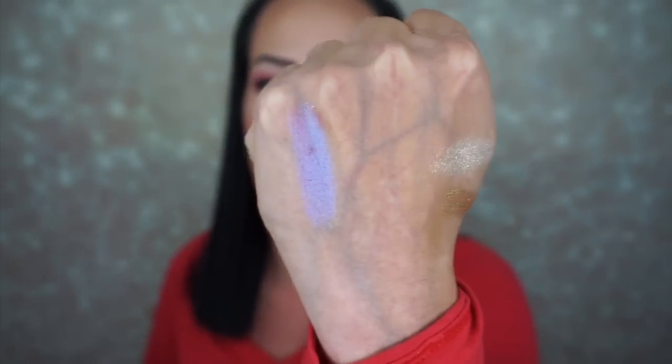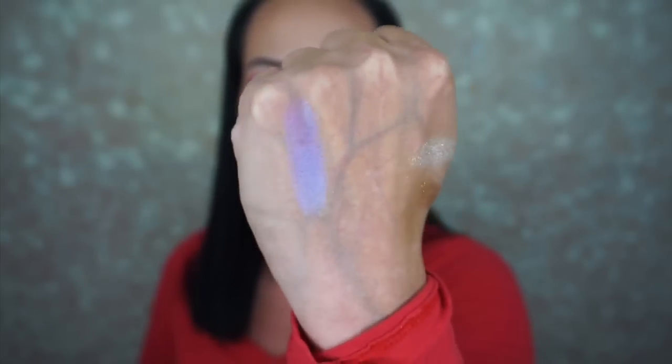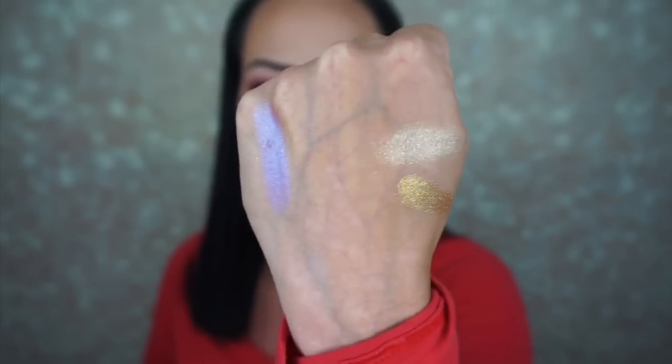Look, this purple right here is stunning, and I love purple. It looks more like a violet than a true purple. It's a violet. It's beautiful.